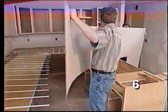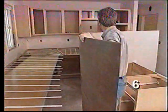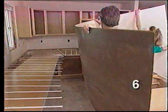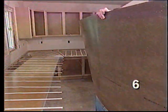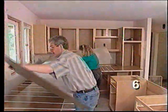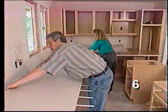Now the idea is, we don't want this laminate to immediately adhere to the particle board, so what we've done is laid down these vinyl strips. This way we can set the laminate down on top of the vinyl strips in more of a controlled fashion, get it positioned exactly where we want it, and then one by one we'll pull out the vinyl strips and make contact much more slowly than trying to do it in one fell swoop.